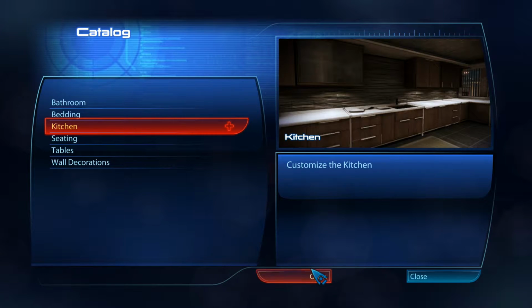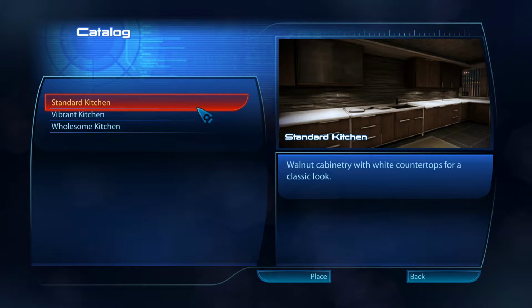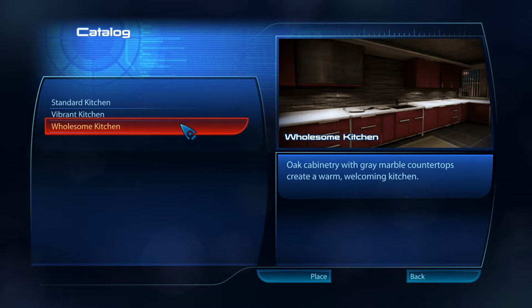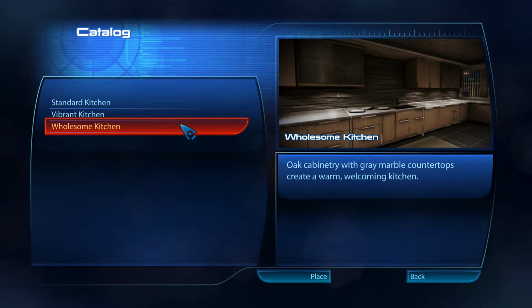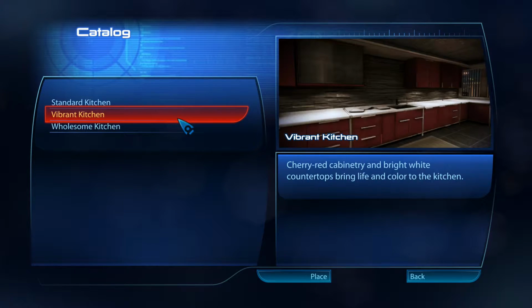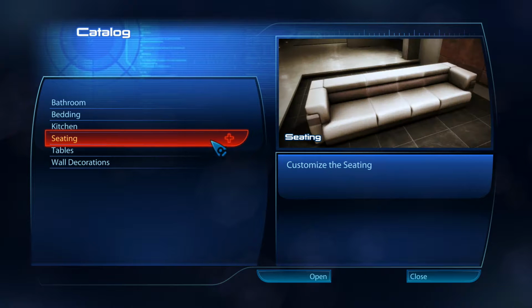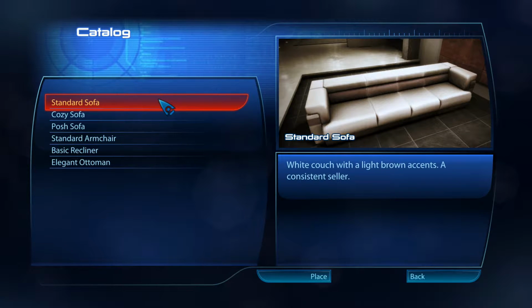How about the kitchen? This is like Pimp My Ride, Pimp My Crib. Standard kitchen, walnut cabinetry with white countertops for a classic look. Or the vibrant, cherry red cabinetry with bright white countertops to bring life and color to the kitchen. Or have it a little more wholesome with grey marble countertops. I think I'll go vibrant, because I like black and red. It's good. How about seating then, shall we?